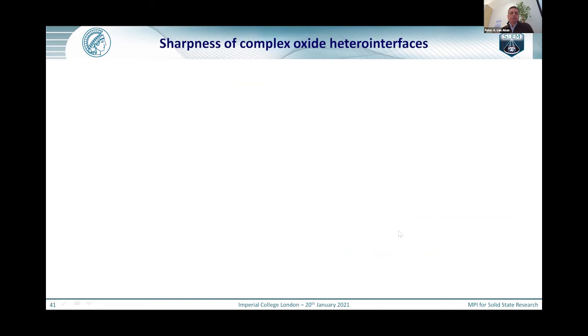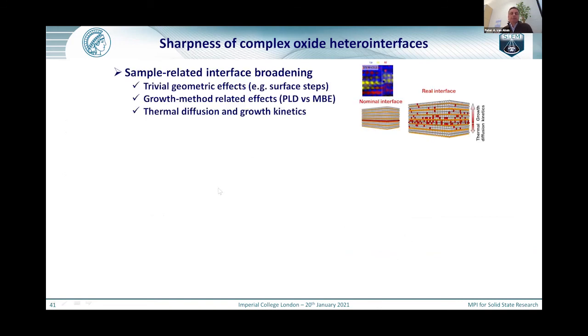I've told you about the sharpness of complex oxide heterointerfaces, and it starts with sample-related interface broadening. This can be trivial geometric effects like surface steps in substrates or defects in the crystal of your substrates. You can have growth method related effects when you compare PLD versus MBE, and you have thermal diffusion and growth kinetics, which gives you different profiles.